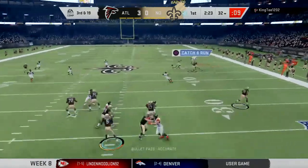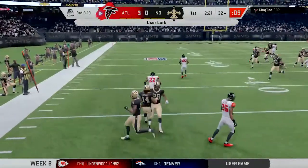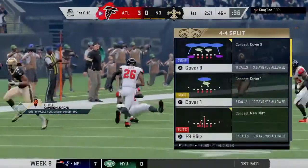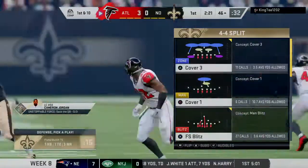Out of the gun, Bridgewater. And he fires one that's intercepted. Picked up by Keanu Neal. And they take over. They'll set up shop at the 46-yard line. Well, not a good omen there. His first throw of the afternoon, intercepted.